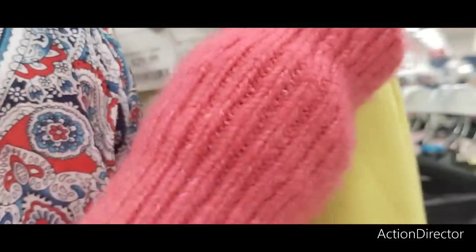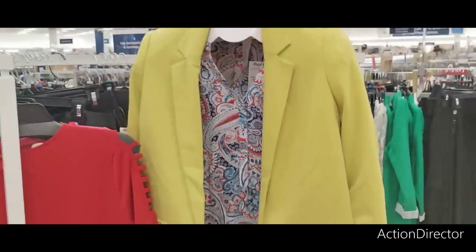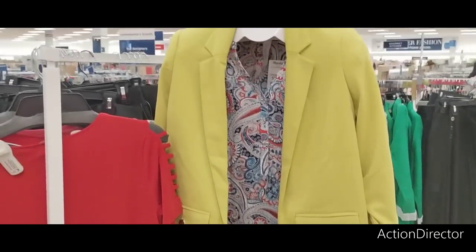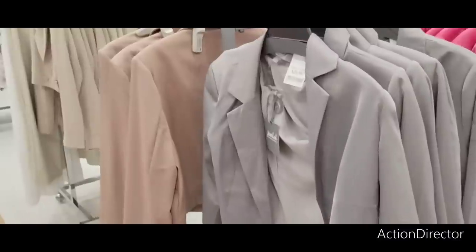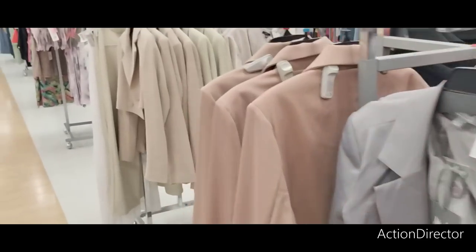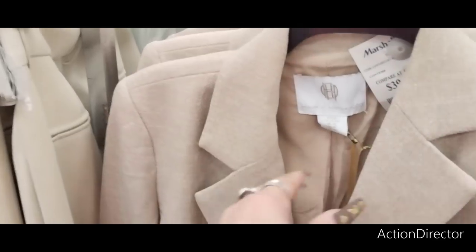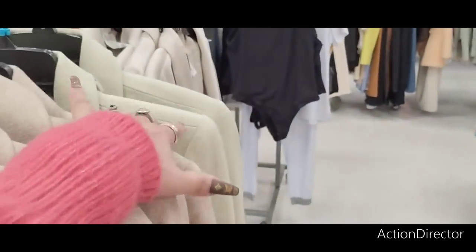Alright. The blazer is going to be $29.99. A cute outfit. They have it paired with those black palazzo pants. Alright, blazers are in. These are all $29.99. I like the gray and also the hot pink, especially with spring coming. And the short blazers are in as well, and this is $39.99. And they also have it in the green.